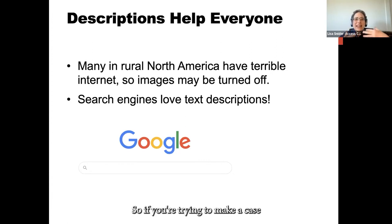So if you're trying to make a case for doing text descriptions for images, let's face it, I worked in places where I probably had 200,000, 500,000 digital image files at least, minimum. Could I describe every one? Nope, I couldn't at all. However, stuff I put on a website or stuff that would go to researchers, you bet. Then I would go, I better describe that. So don't panic here and go, we must have like a million digital images. No, nobody can do that.